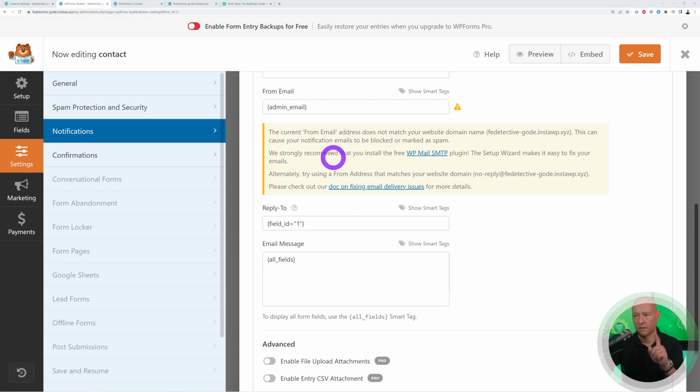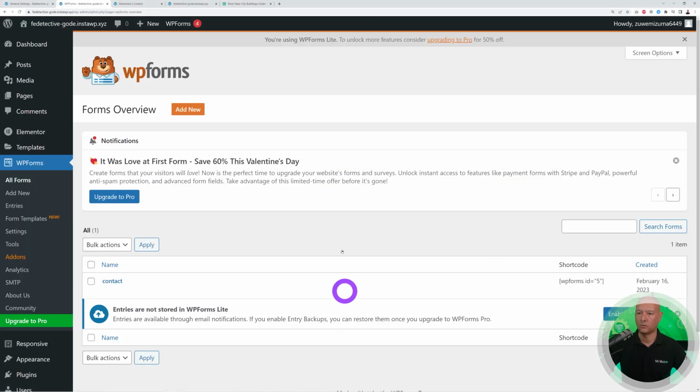Now, bear in mind that if you are sending this to an email address that's not the same as the domain name that you are using, this might cause conflicts on WordPress itself. As you can see, the current from email address does not match your website domain name. So normally this should be the same. So if you have an email address registered at mrweb.tv, your email info@mrweb.tv should have the exact same domain name at the end. It should belong to the same website, basically, okay? If this is not the case, I highly recommend, like you see here, to install WPmail SMTP and configure that. You might ask help from your hosting providers to set that up. And then once you're done, all you have to do is basically close this window altogether, and that's us done with the form.